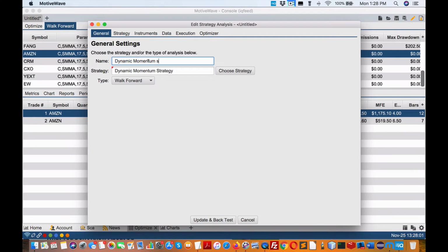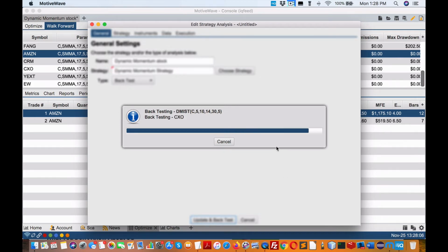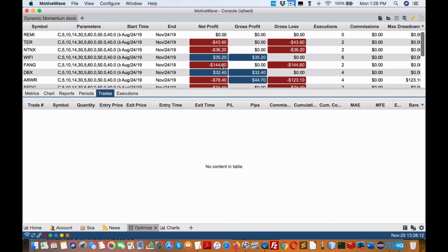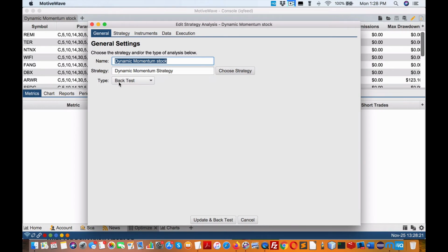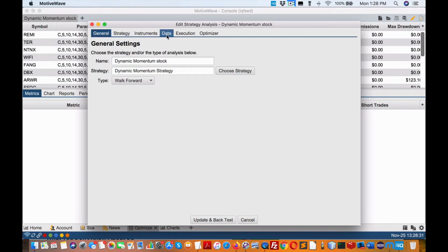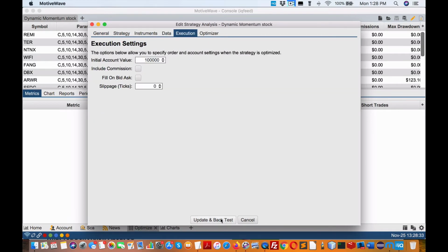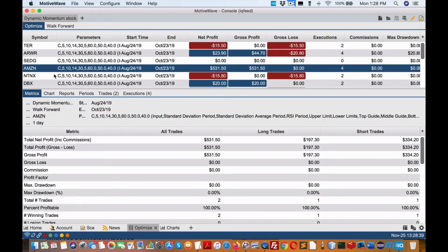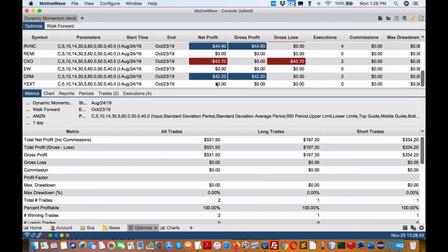Momentum stock. So I'm going to do a back test first. Let's see what that comes up with. Amazon 331. Yeah, nothing exciting there. Let's do a walk forward. Wow, these are bad stock picks. So we are choosing, I believe, the same dynamic momentum strategy. These are awful tests. These are daily picks too. Okay, Amazon's okay. 531, 44, 42.